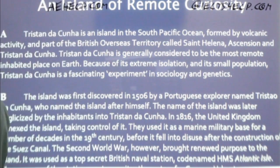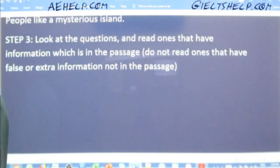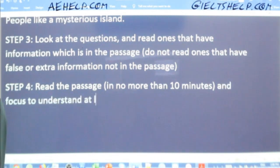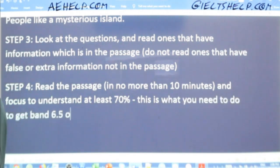Okay. So now I read the passage carefully and I visualize. Here we go for step 4. Step 4, read the passage in no more than 10 minutes. So in the real IELTS exam, you have maximum 10 minutes to read a passage and focus to understand at least 70%. This is what you need to do to get band 6.5 or more.